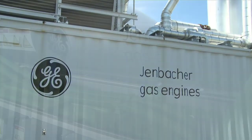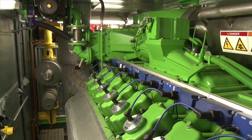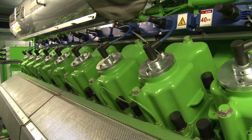GE Jenbacher is very good to work with. We use their product basically exclusively in Europe. The Jenbacher engine has very low emissions. It's made ready for biogas plants, and the engine's made very well.